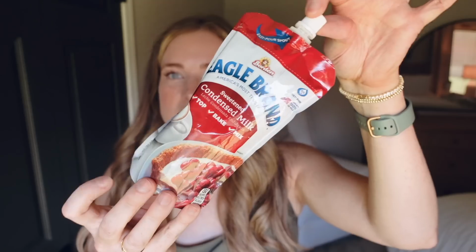So I keep this in my refrigerator, and then in the morning when I'm making my coffee, I unscrew it and I pour some of this at the bottom of my coffee cup, and then I brew my double shot of espresso on top of this, mix it up, add a little bit of milk and some ice, and it is like the most delicious. Not only does the sweetened condensed milk sweeten it, but it adds a creaminess to it, and it's so good. So definitely recommend if you are a coffee drinker.